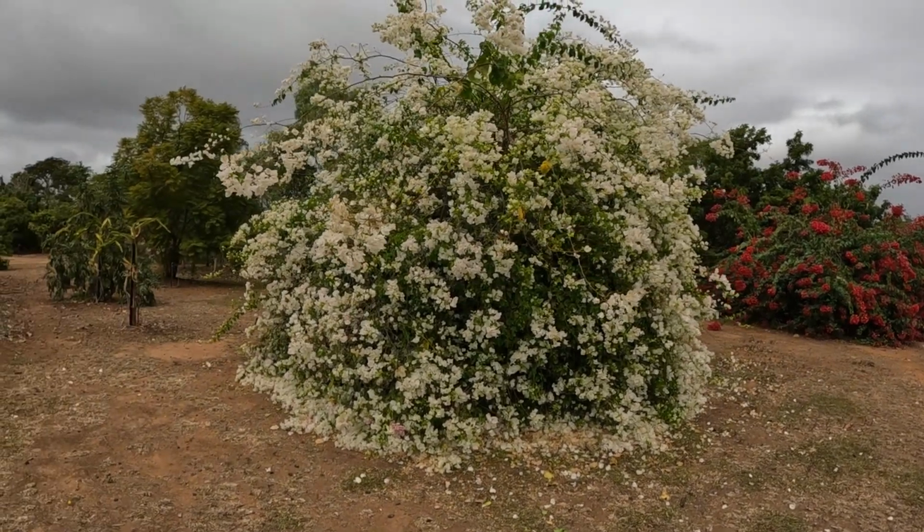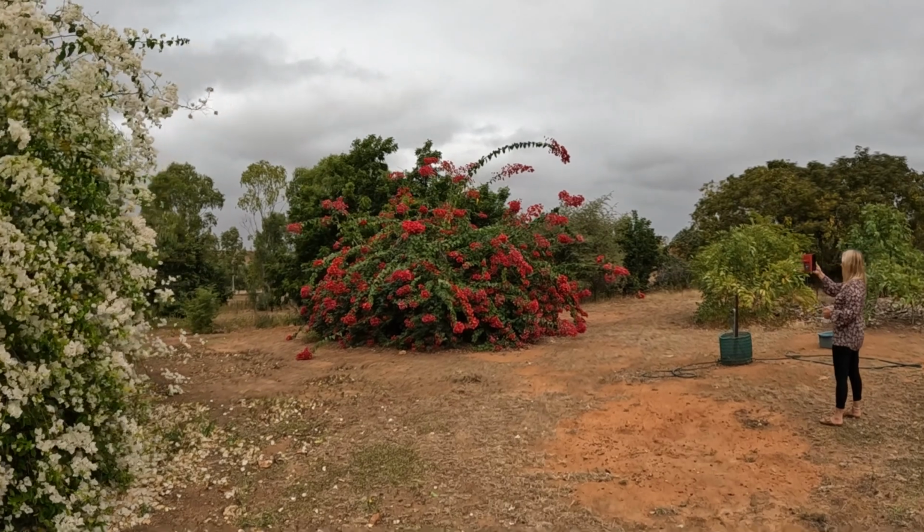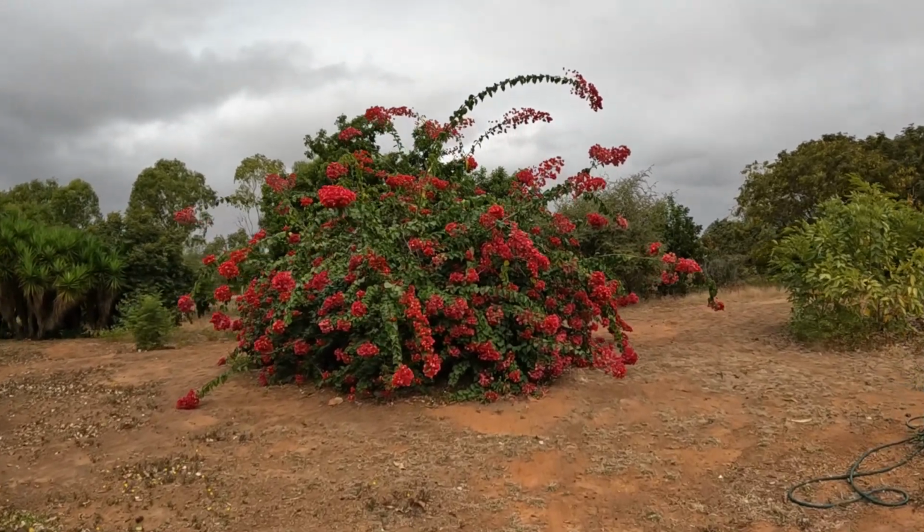So we're here at the Ravenswood community garden and they've got beautiful bougainvilleas. You've got white ones and these red and pink. They're really stunning.